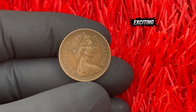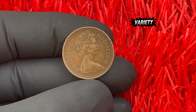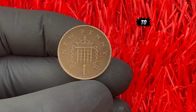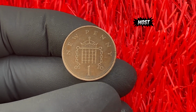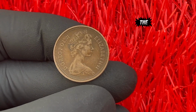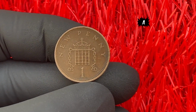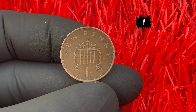One of the most exciting aspects of the 1971 penny is the double die variety. This occurs when the die used to strike the coin shifts slightly during manufacturing, causing elements of the design to appear doubled. The 1971 double die obverse is one of the most famous Lincoln penny errors for this year. The doubling is most prominent in the word "Liberty," the date, and the motto "In God We Trust." Finding one of these pennies in excellent condition can bring a collector hundreds or even thousands of dollars, depending on the coin's grade and eye appeal.